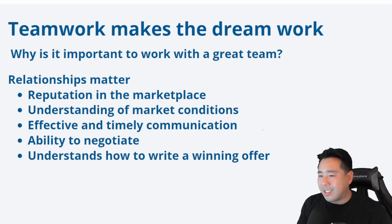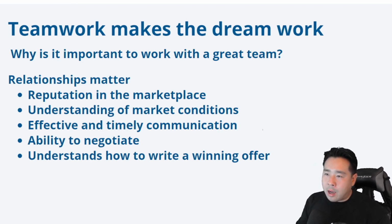So the first thing to keep in mind is that relationships matter. What I mean by that is an agent and a lender's reputation in the marketplace could and does often help people get their offers accepted. If a listing agent knows and has had good experiences with another agent representing the buyer and the lender has shown that listing agent that they've closed on time and is easy to work with, that will 100% help your offer get accepted.